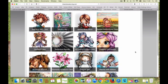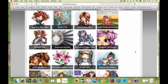And as you can see here, there are lots of classes. We've got skin and hair, which has now been updated. So when that first came out, it was focused mostly on markers, but now that covers the pencils, and has, as I say, been updated. Then there's some free classes. If you have joined certain ones, you get others for free.